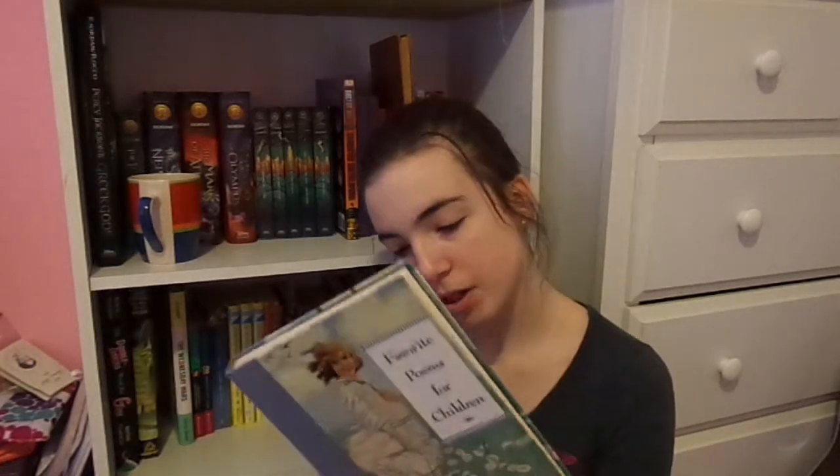This book is a book of poems. I used this a couple times for school purposes, but other than that, I haven't really gotten around to reading them all. Maybe I can do that this summer too.